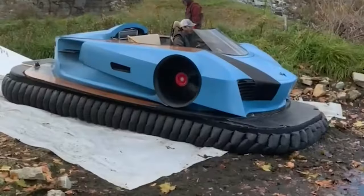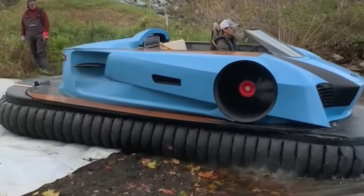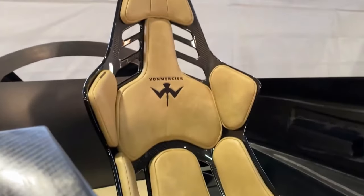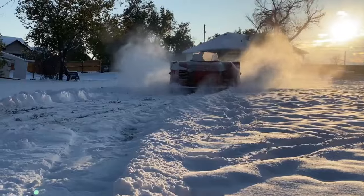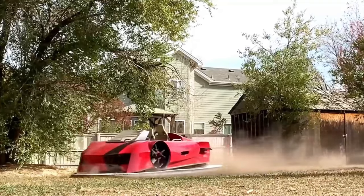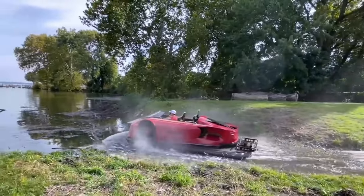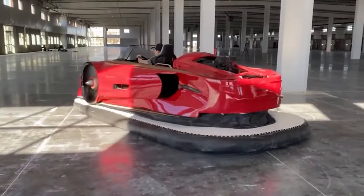But here's where it gets exciting. This powerhouse boasts a range of 1.5 to 3 hours on a single charge, cruising up to 130 kilometers with ease. And forget conventional movement. With the groundbreaking hover drive technology, the Arosa glides not just forward and backward, but sideways too, hovering gracefully at a height of 15 to 20 centimeters. So, if you're ready to take your adventures to new heights and depths, the Arosa is your ticket to the extraordinary.